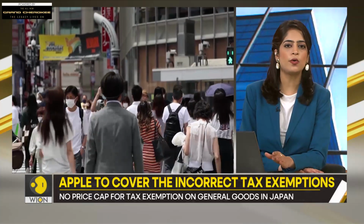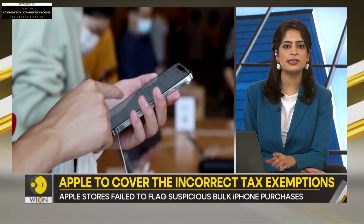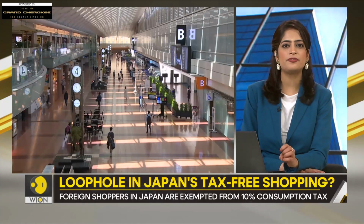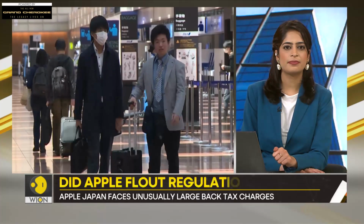And Apple is not alone in this situation. Japan's 3 big department store chains have also faced a similar fate. They have been charged nearly $750,000 in unpaid consumption taxes.